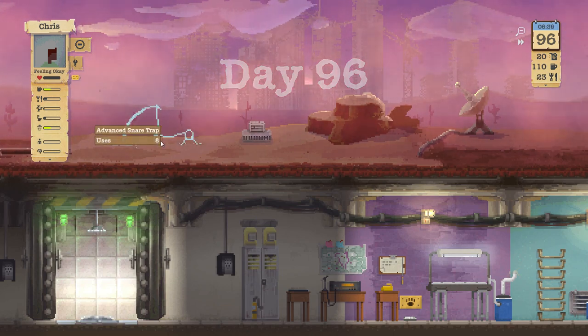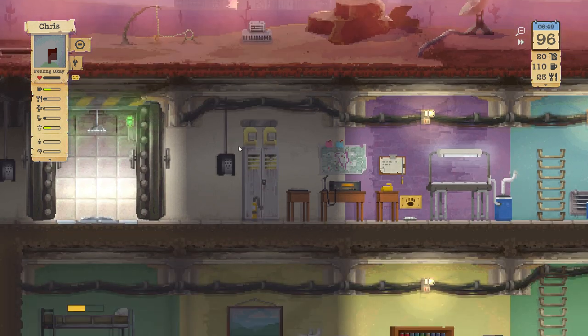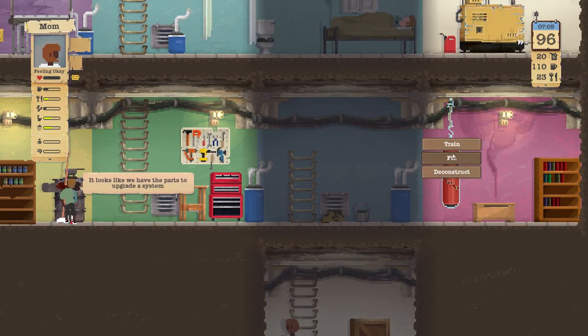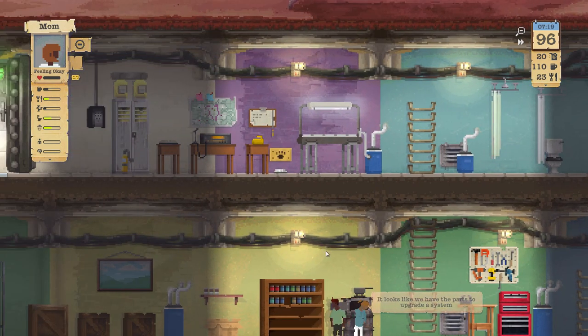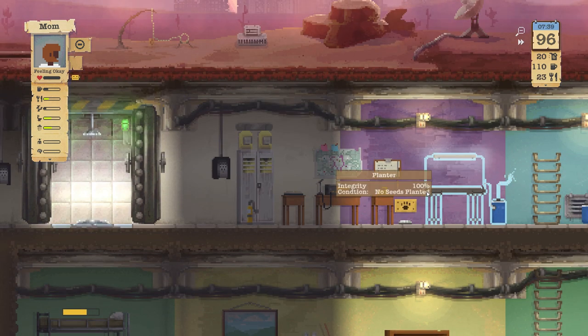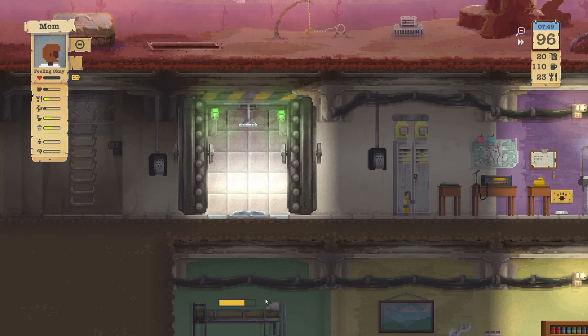And, oh, our snare. Still nothing. Oh, 8 uses. Wow, that's fantastic. It used to be 1 use. Remember that? Back in the day? Yikes. That's way better now. Pantry's getting a little slim. We have 10 food coming back, though.